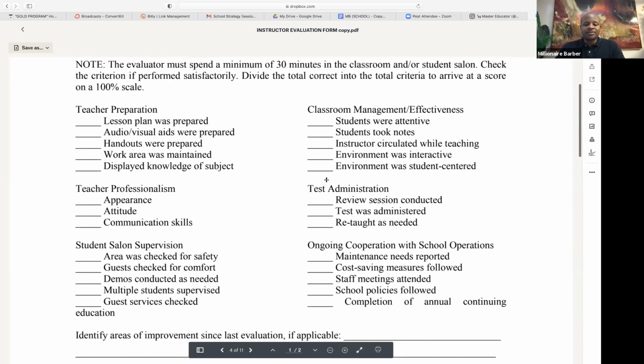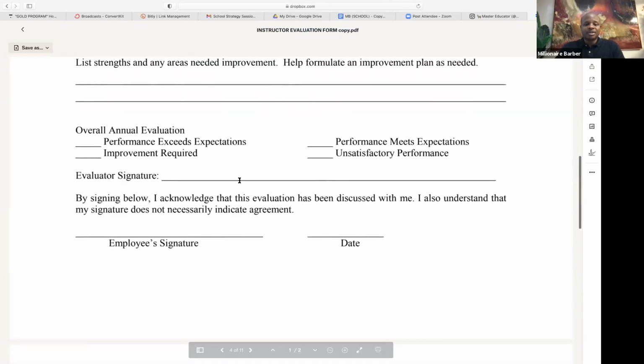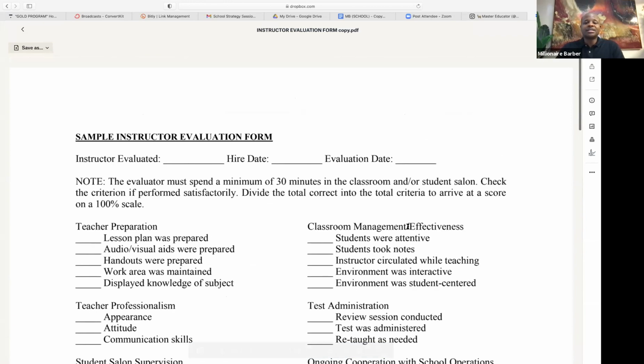Check all these or whatever. Scroll down. If you evaluated them, you sign. The instructor who was evaluated signs and dates. NACCAS is going to want to see them. Oh, the instructor's been working with you for a year and a half, a whole year.